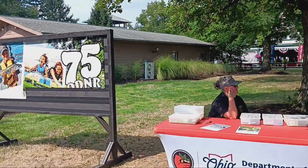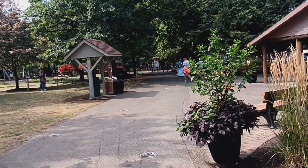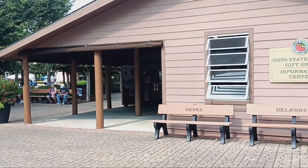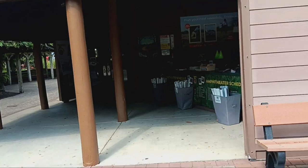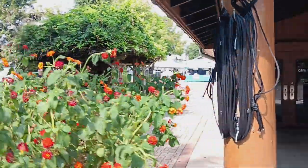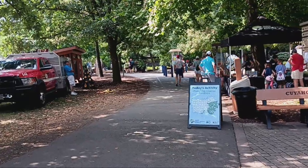Kids can do some coloring and drawing. I'm not going to go inside, but this is ODNR's gift shop. You can find all kinds of things. And even on the outside, they got a bunch of free stuff. Then on the inside, you can buy stuff. So you got some free stuff there. And you go inside and you find a lot more stuff. T-shirts and postcards and just about everything. And the money helps support ODNR.